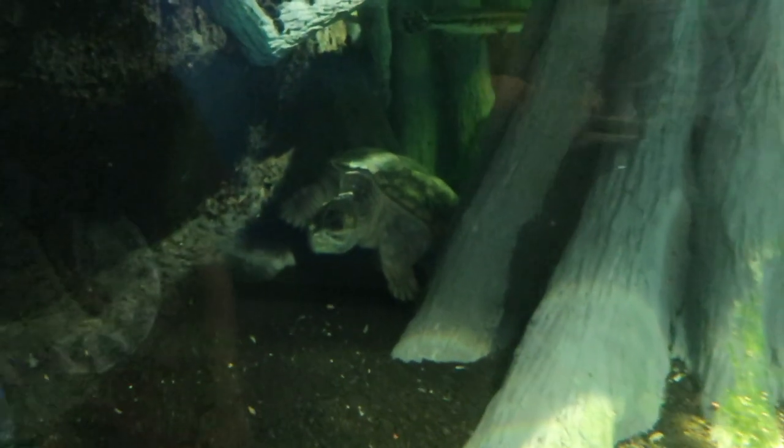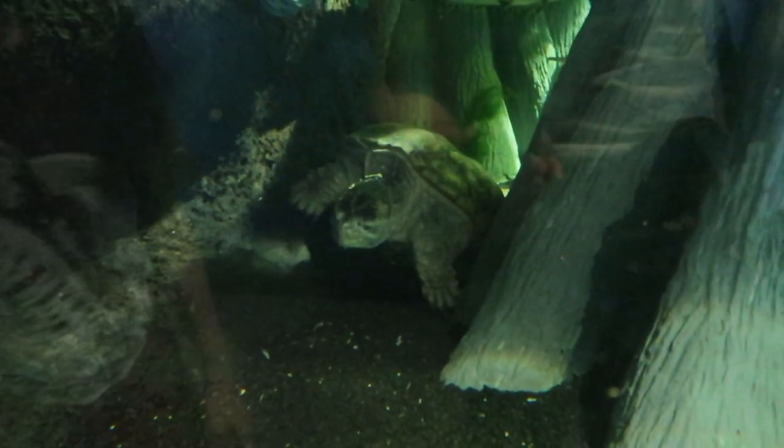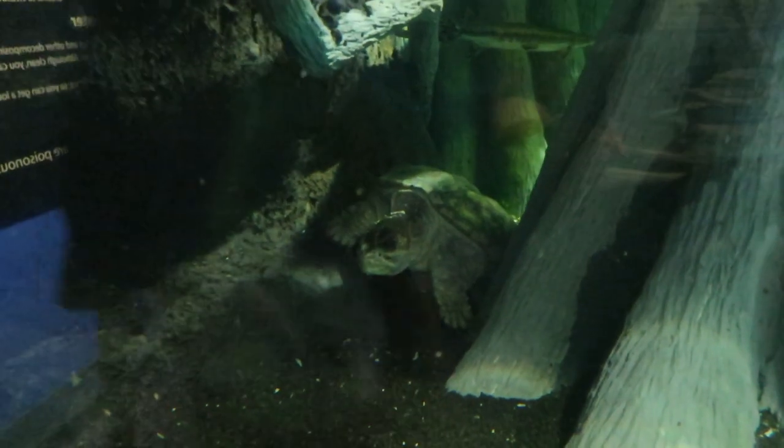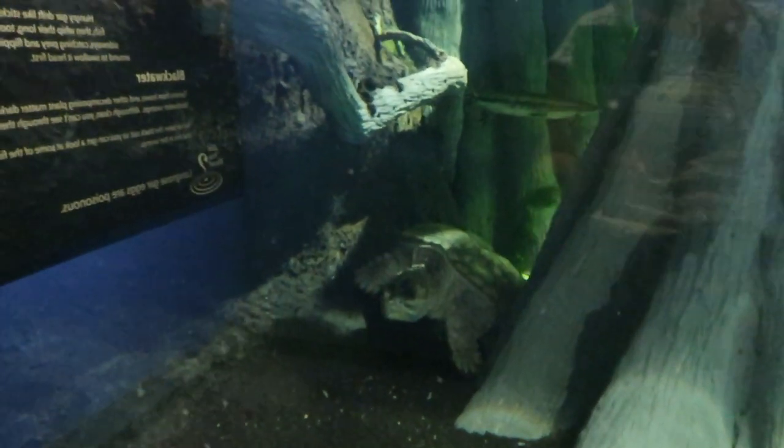Catherine showed me the snapping turtle here in the corner. Oh gosh, he's huge. One. This is so sad. There's only one. I didn't see any other one. It's so still, it looks fake. Even the fish is in the back.